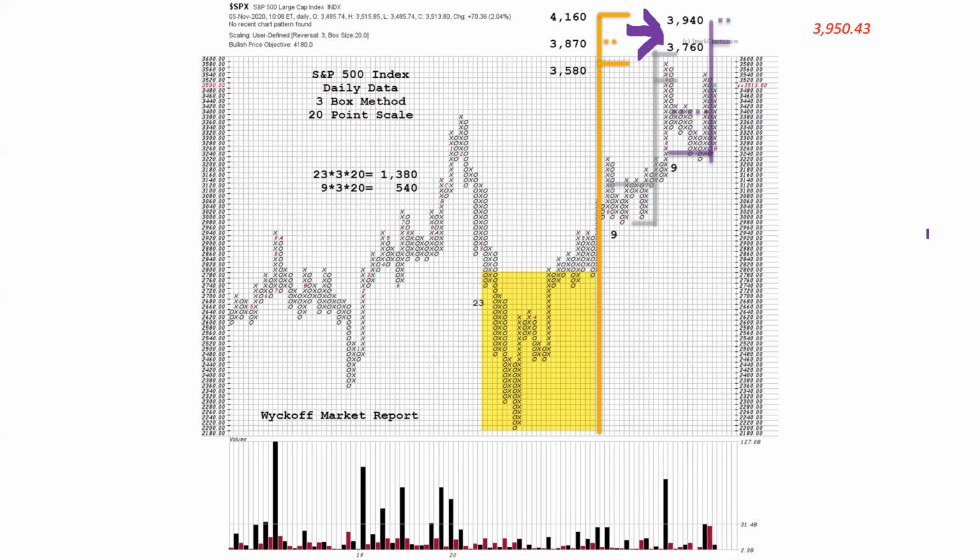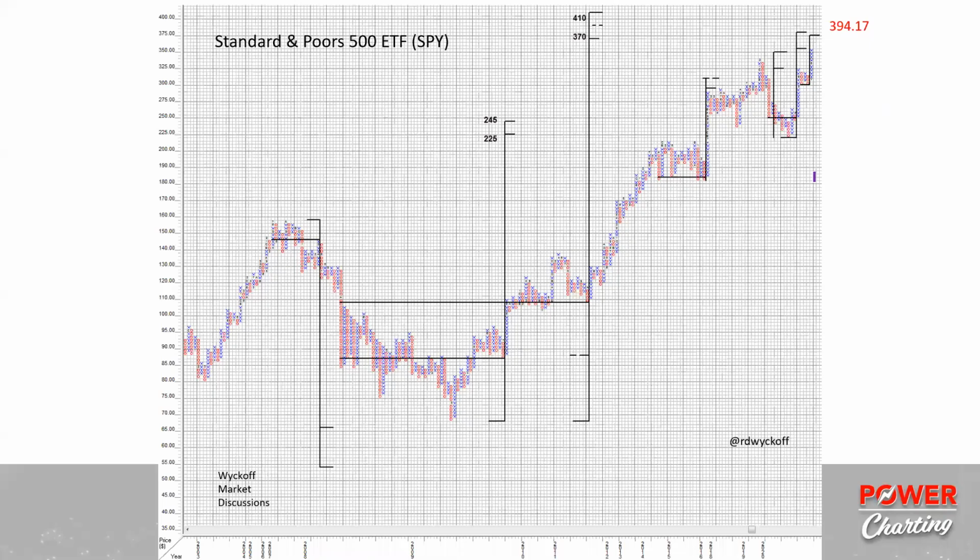This is just beautiful stuff. This is exactly what we look for. What a beautiful trade here. And it was well flagged and well indicated by our point and figure work. So far, what I see is a high of 3950, which is just 10 points over the high of this count and still within the high range of this price objective.